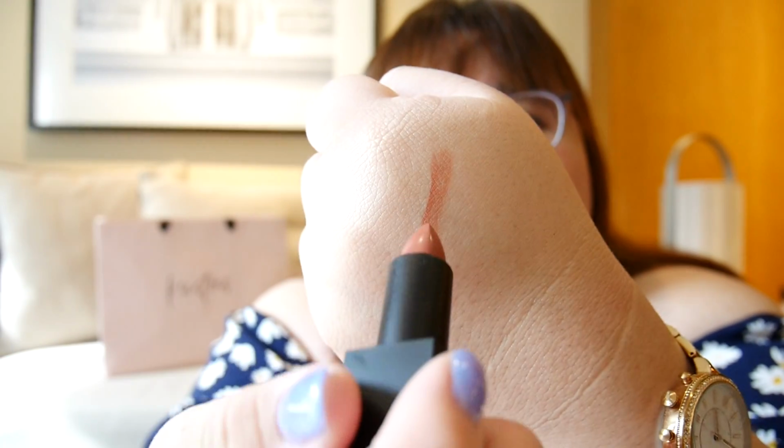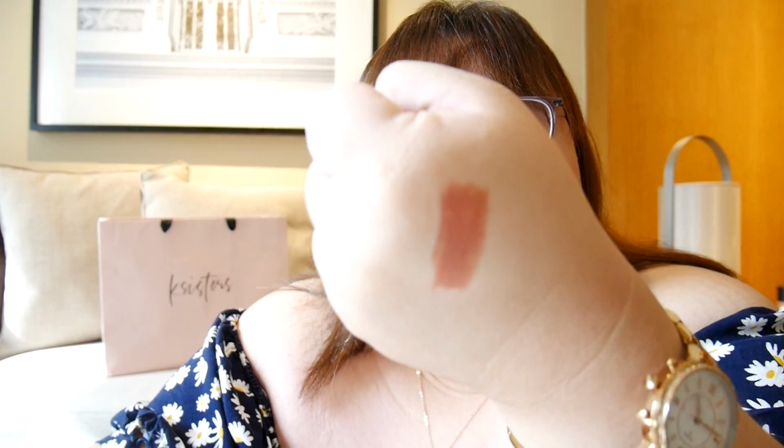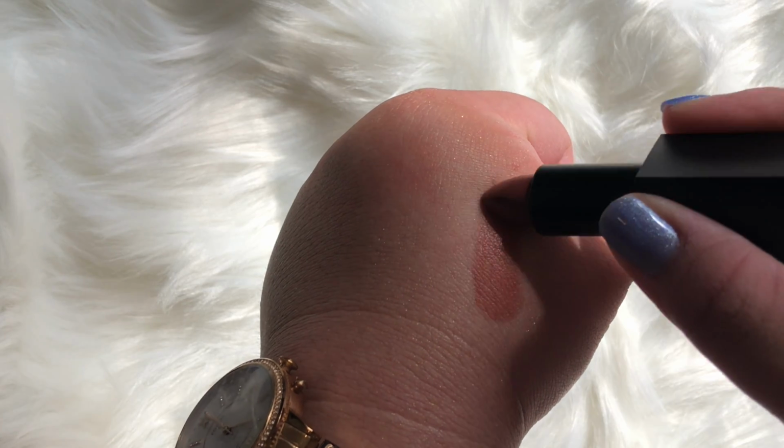Oh, that's quite a lot of color payoff for a tinted lip balm. Wow. Okay, I can't really swatch properly. Let me do it like that. Wow, I love this color. It's like a muted rose. It's those, you know, the 豆沙色. Yeah. Should I put it on my lips? I should. I have nothing on right now, by the way, because I literally just sat down. I have nothing on my face right now and nothing on my lips.